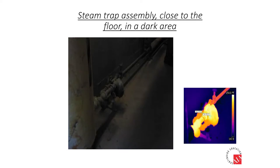That's kind of what happens. We use infrared to find things in the dark. A lot of people use it for a hunting scope. You can go out at night and see all the animals in the woods. That's a fun thing. And in a mechanical room or in an attic space, when there's no lights, you can see everything that's hot in the dark, like this steam trap assembly, which is down by the floor. Out of sight, out of mind kind of thing.